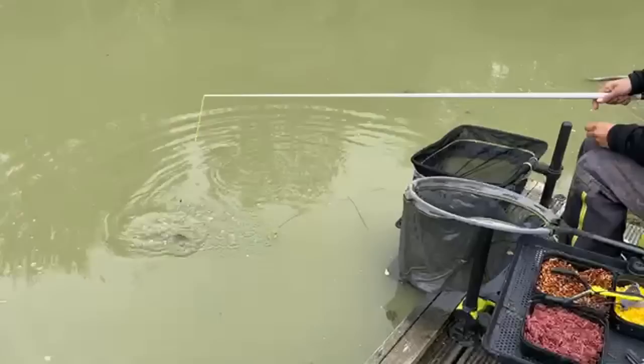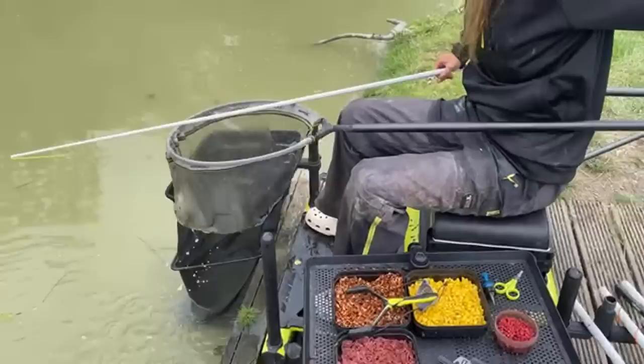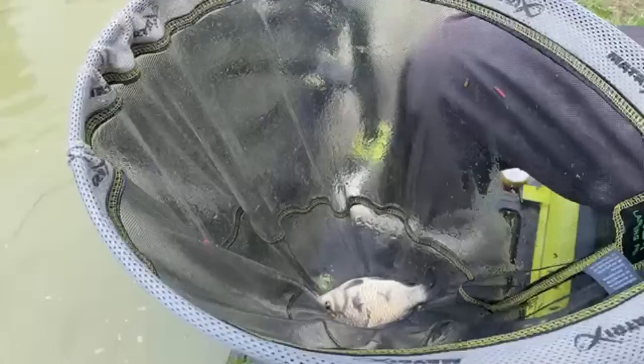That is definitely a tiny little one. Oh, that's a baby carp. He's about the same size as the fish I've got in my fish tank at home.